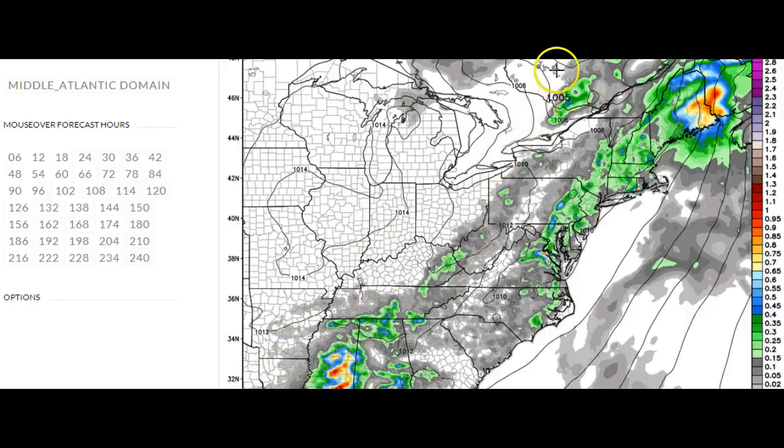Of course, you have the low pressure sitting up here. Here's your cold front back here, but out ahead of it, there's a prefrontal trough that's going to form. This is going to be the trigger for these showers and thunderstorms, and I do think we can get into some severe weather for eastern PA, New Jersey, and Delaware on Friday evening. So Friday late afternoon, evening, is the time frame.